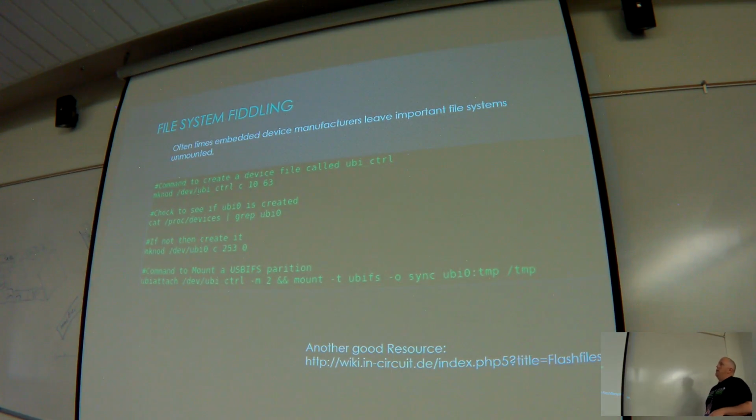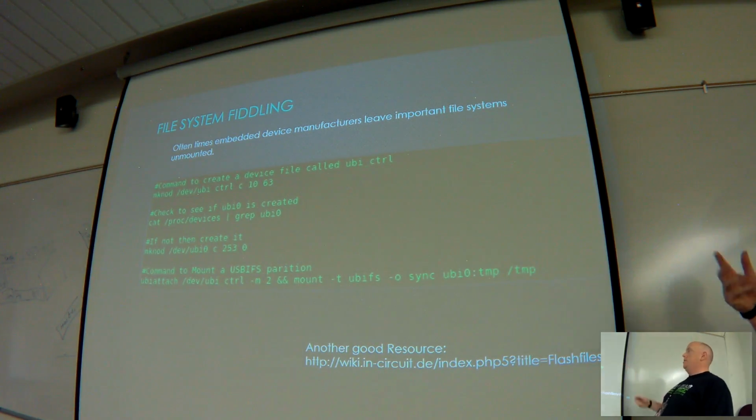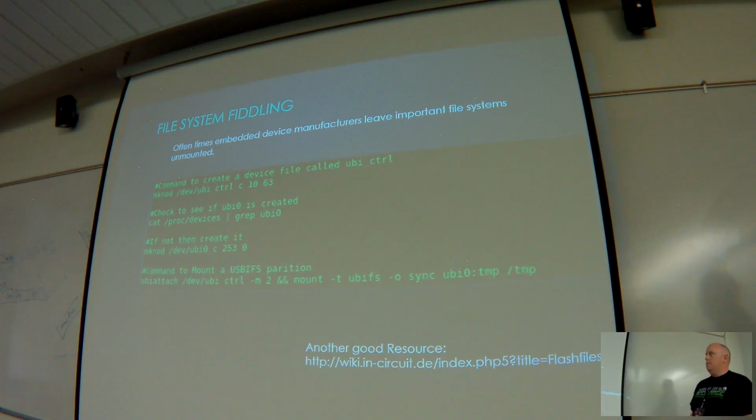So file system fiddling. This is probably the most fun thing that I enjoy on engagements. When I'm doing a pen test, I love post-exploitation. Popping shells is great, but where's their good stuff at? How do you make it valuable to the client? In a lot of cases, we've seen where they include sections of flash memory that are mounted to build the system or upgrade or do various things like that that are not there under normal operating circumstances. And this is one of those cases. This is a resource that I use because I am horrible, and if I don't do it every day, I don't remember it.